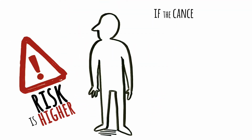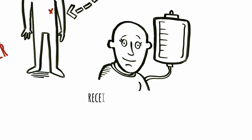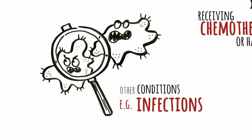For example, the risk is higher if the cancer is growing or if it has spread to multiple areas, if the person is receiving treatment for their cancer, chemotherapy, or has surgery, or if other medical conditions occur, such as infections.